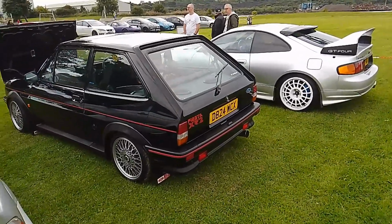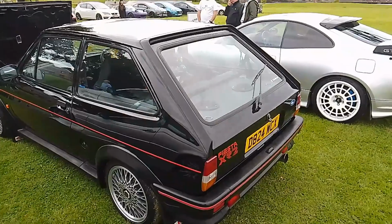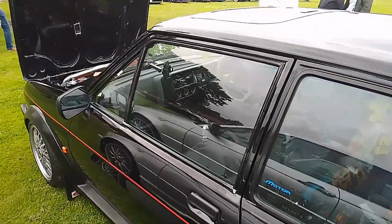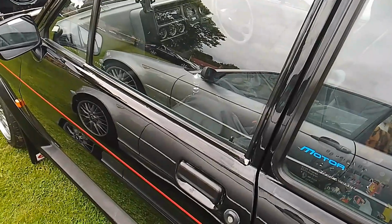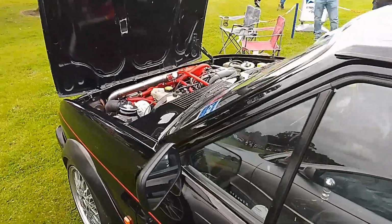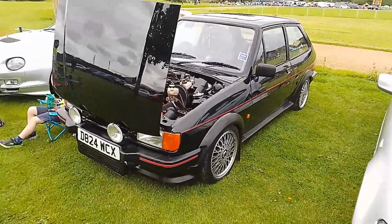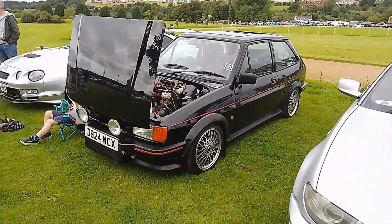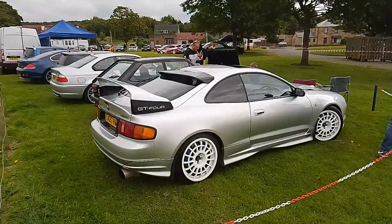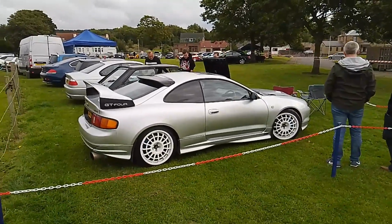Just another couple of cars here on the Scottish Cars and Bikes stand is this Fiesta XR2 on an 86-87 D plate. But looking at the engine and interior, it's got what looks like a Ford RS gear lever. It's got a few extra gauges. That's because it's powered by a ZTEC engine. And it also looks really good on the Sierra RS Cosworth alloys. And next up we have a Toyota Celica GT4. Very nice.